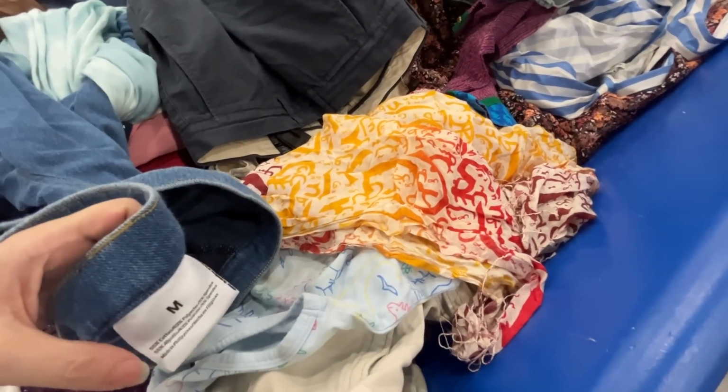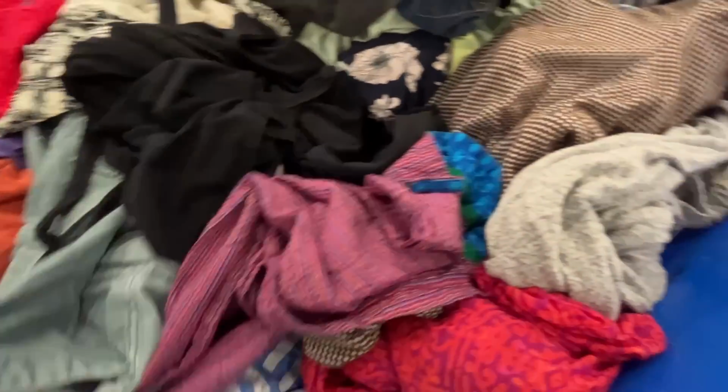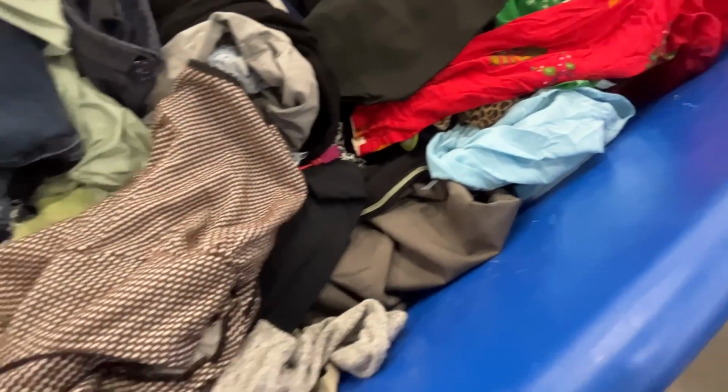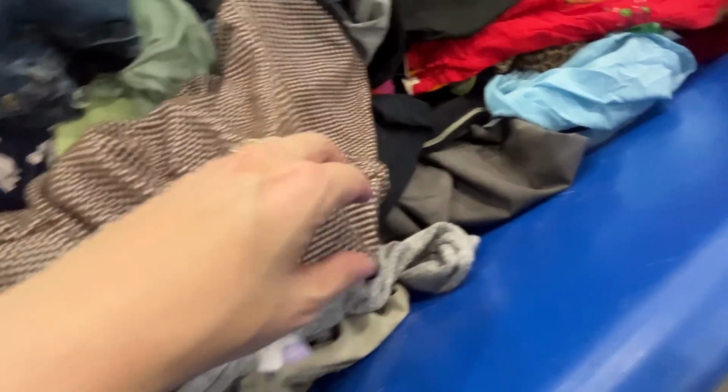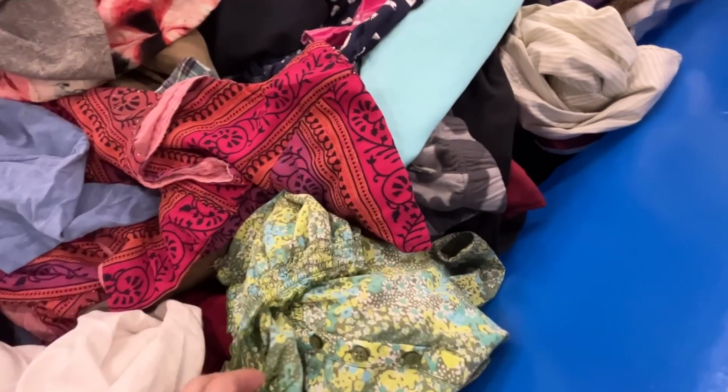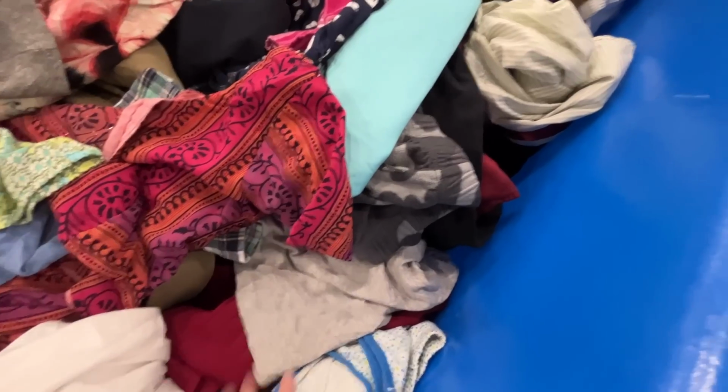Okay, I'm gonna go through some of these clothes. Now they're switching out the other side. So we keep trying to leave, and then we don't, because they keep bringing out more clothes. What are you supposed to do? I've already been through these bins. I wait till all the people leave to show you guys what's left. Sometimes we find stuff.